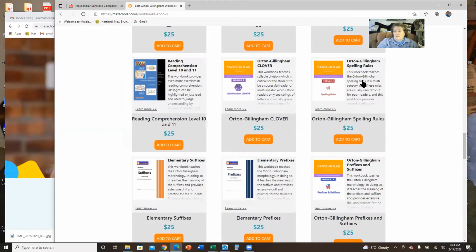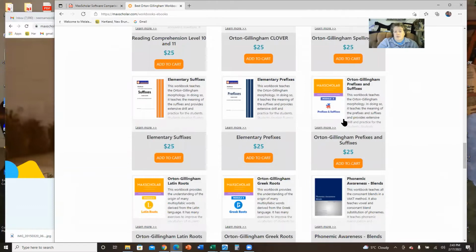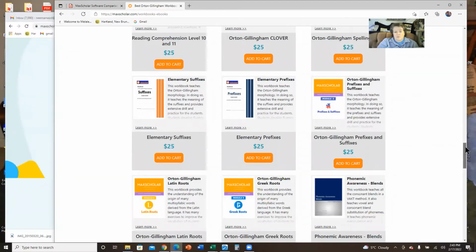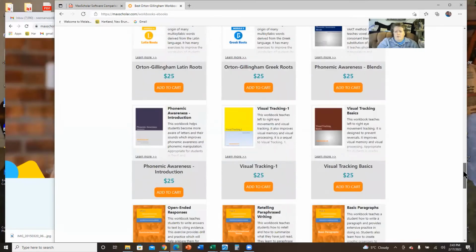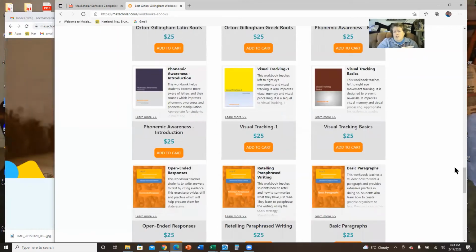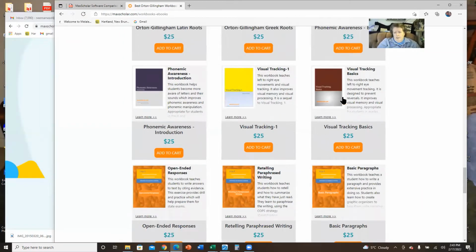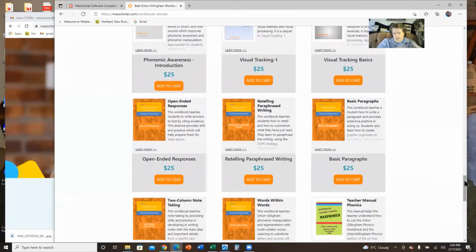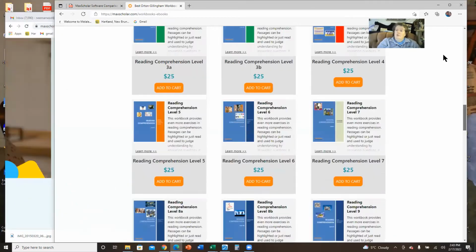You can get basic spelling rules if you're needing prefixes and suffixes, if you need the elementary stuff, if you need the middle school. The Greek and Latin roots are middle school related. If you've got some hand-eye coordination and you want to work with your left hand-eye movements and your right hand, it's all right here. They've got some workbooks that will help you with teaching your child how to get that left and right tracking. There's tons of material here. So you can look away at that.